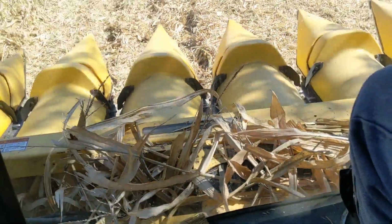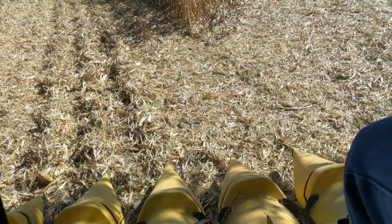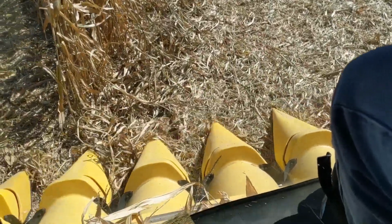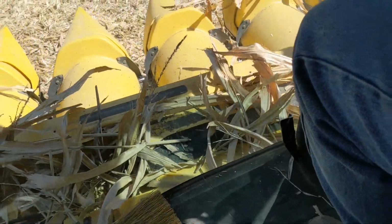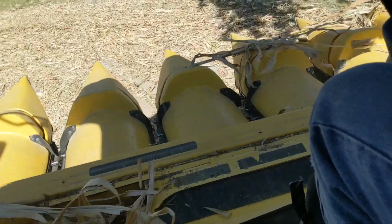Gotta always make sure we don't introduce the combine to a tree out here. Probably need to remove a few more trees. There, I think we're going to get this whole swath right here. We did the best we could. Now, we'll head back around and do this other portion.